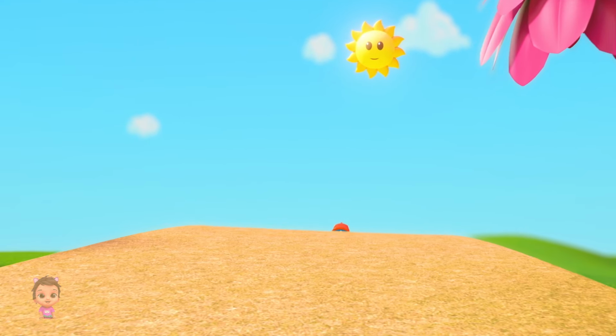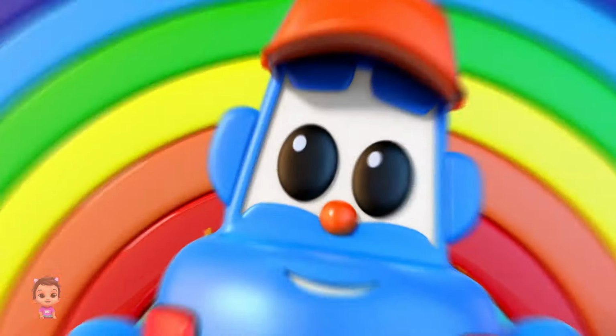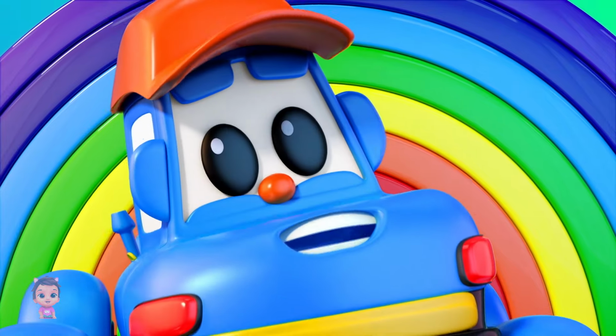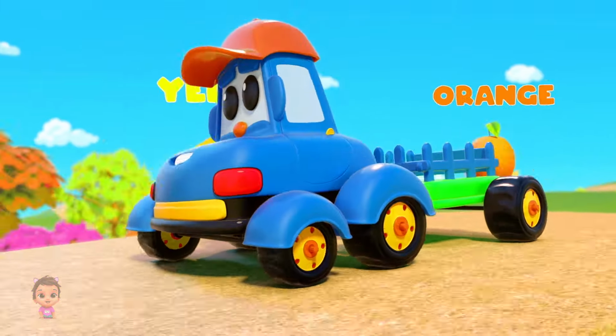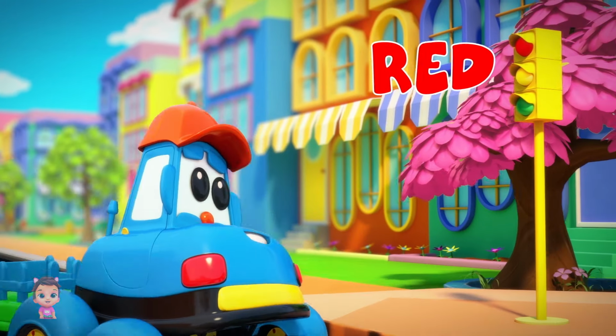Hey, Hector the tractor here. Wow, look at all these colors. Let's look about and see the colors all around me. Which ones do you see? Colors everywhere. I see it in the traffic lights.